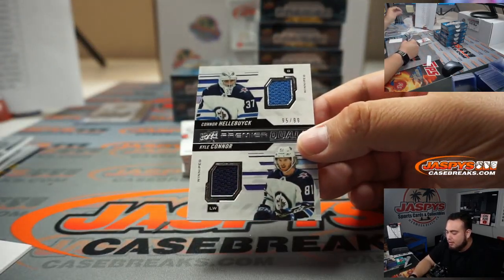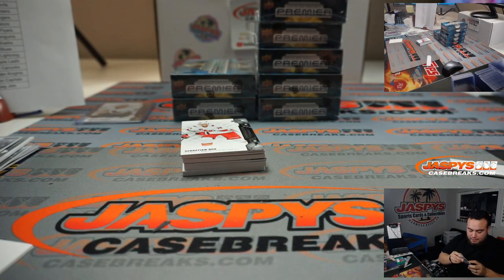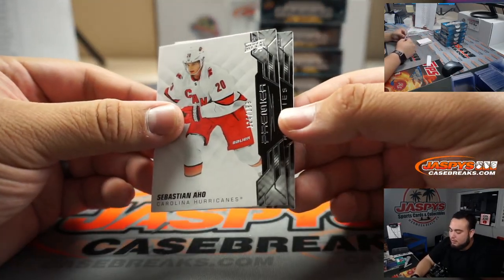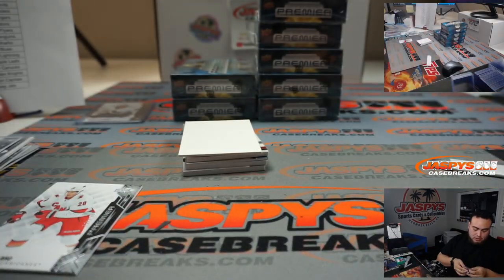Connor Hellebuyck, Kyle Connor, 95 out of 99. Little dual relics. 95, going to Chad. We got for the Hurricanes, Jeremy Bracco, Sebastian Aho, and Brady Keeper, Florida Panthers. That's 106, spot 6 going to Kevin.